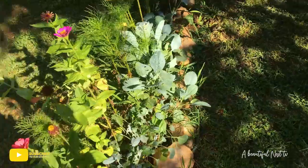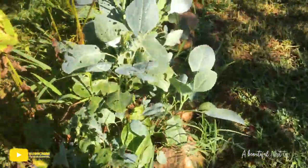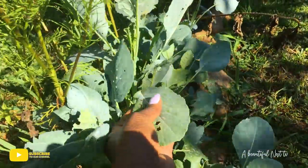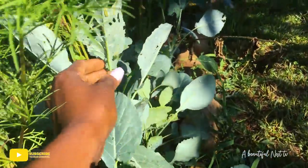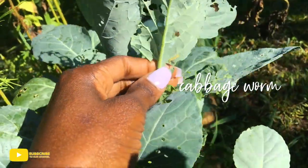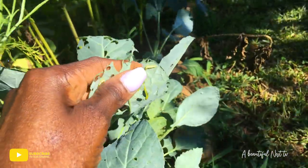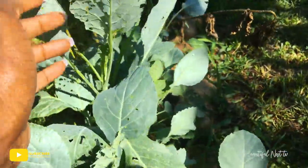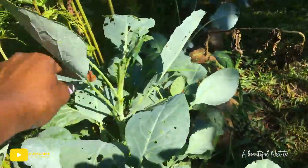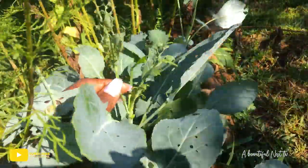While we were gone on vacation, the cabbage worms have done a number on my greens down here. But I told you guys, I knew that was gonna happen. And it's to be expected when you're gone and you don't care for your garden. But yeah, so I will definitely be out here working on this. And what I'm gonna do is just remove a lot of these leaves that are damaged and let them regrow.